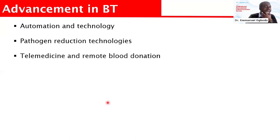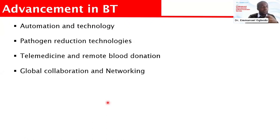Okay. Now, telemedicine and remote blood donation is where technology can actually be used for blood banks or blood donation. Now, global collaboration: I'm not sure how it works back home, but here, there is a number of collaborations between the UK, US, Europe, Australia, and so on. So that collaboration means that what is obtainable here is likely to be obtainable in any part of the world. That way, standards can be maintained.